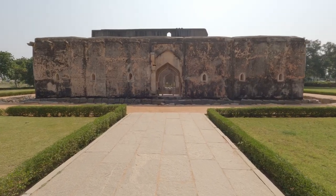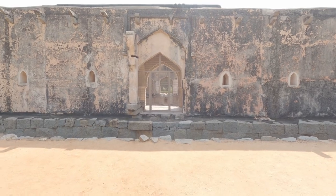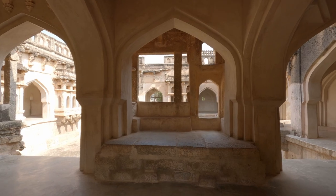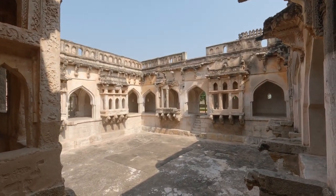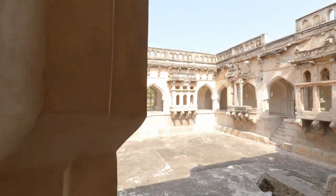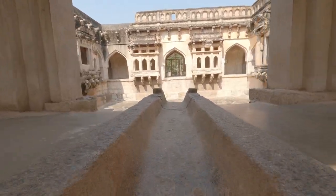Well, this is the complex called the Queen's Bath. Back in the day, when the Queen wanted a spa day for herself, she would make her way to this area and enjoy the opulence that only a queen can be provided. You have to imagine this whole area being filled with rose water, servants, of course, attending to the queen, probably massage. I imagine if she was kind of a party queen, there may be lots of people enjoying food and wine around the queen's bath here.